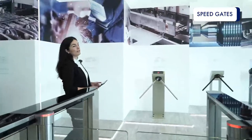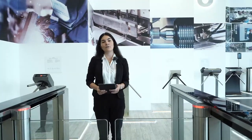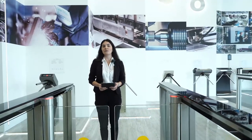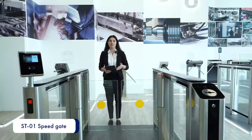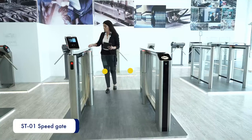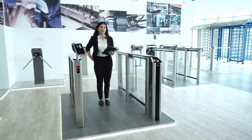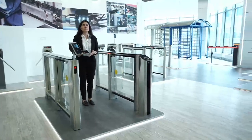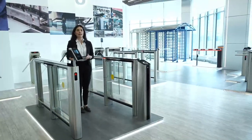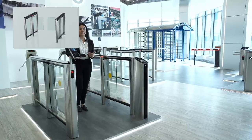All our speed gates are equipped with more than 40 sensors to prevent the tailgating and unauthorized passageway, as well as to detect whether a person is carrying a child, a pet, or bulky luggage. Moreover, when you're passing through the turnstile, the panels stay open until you finish the passage. So in case you drop the documents in the middle of the lane or get distracted on a quick chat with your colleague, the panels will stay open.